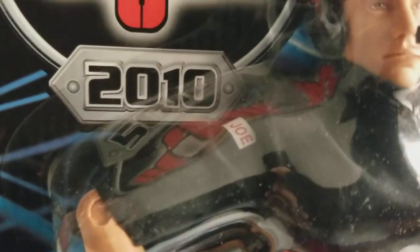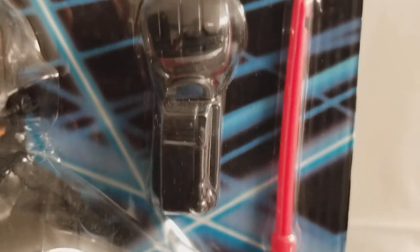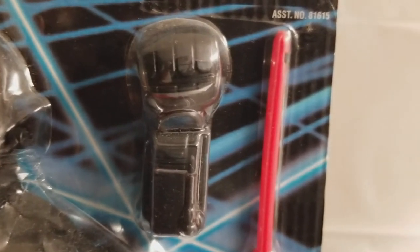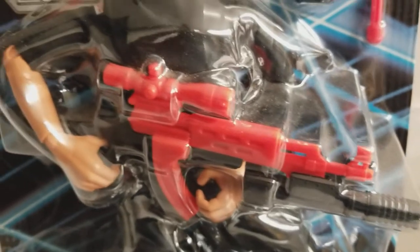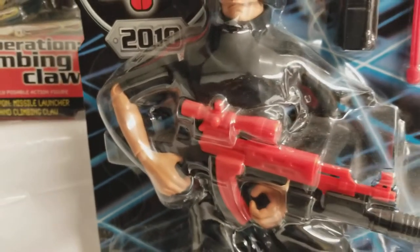And you can see he's got a little bit of everything. Got the headgear on there, mic comm, glove, some type of electronic power glove or something. Here's his firing projectile. This weapon actually fires. So a lot of the weapons that you see here were actually spring activated loaded weapons. Super cool. Let's back this guy back up.